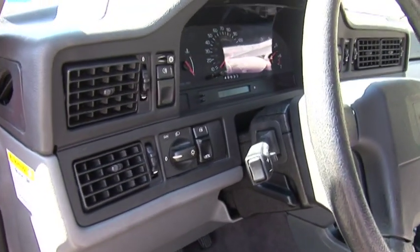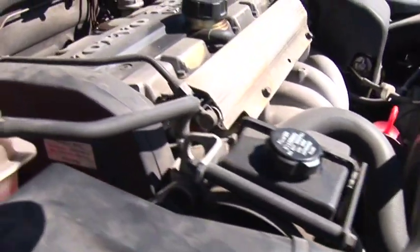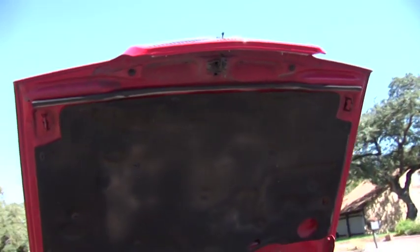Now, I did ask the woman if she had the timing belt changed out, because the car's only got like 65,000, but she changed out the timing belt at around 50,000 miles. So you do want to change out the timing belt every 10 years if you have low mileage regardless, but it has a new timing belt, so it's good for another 60 to 80,000.